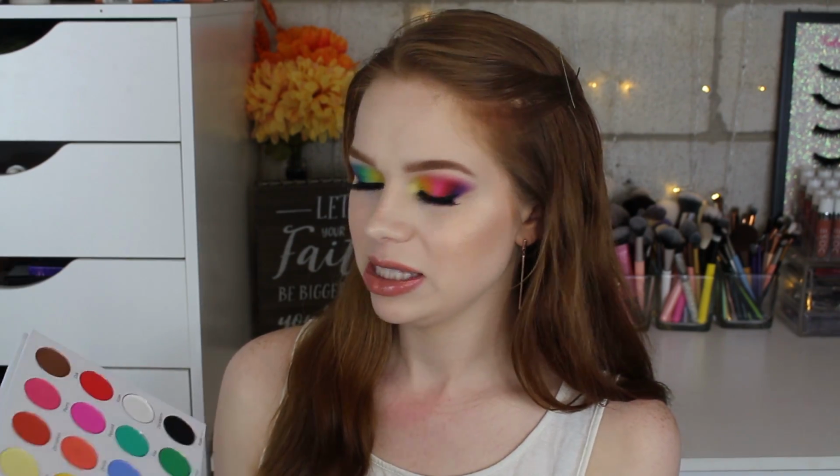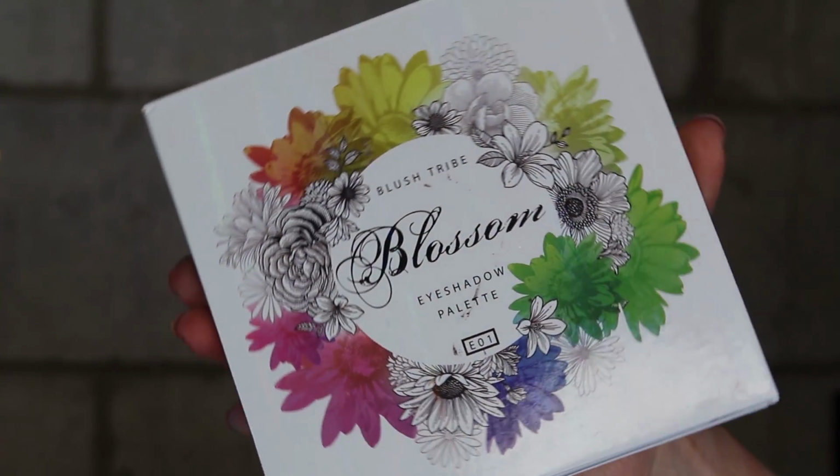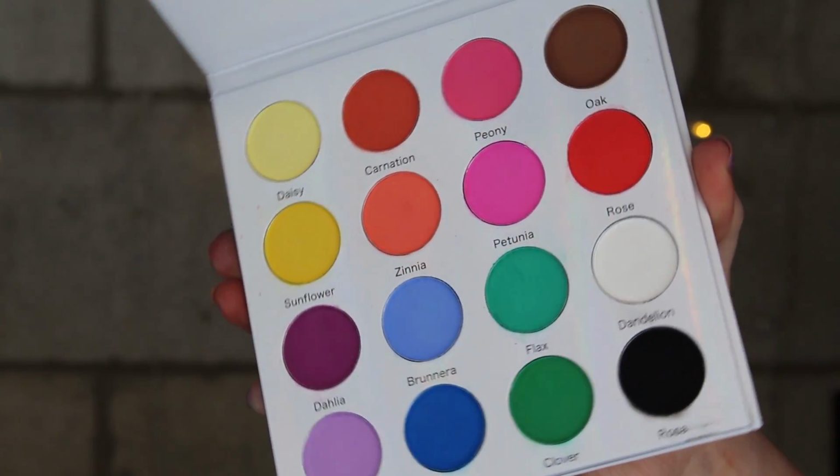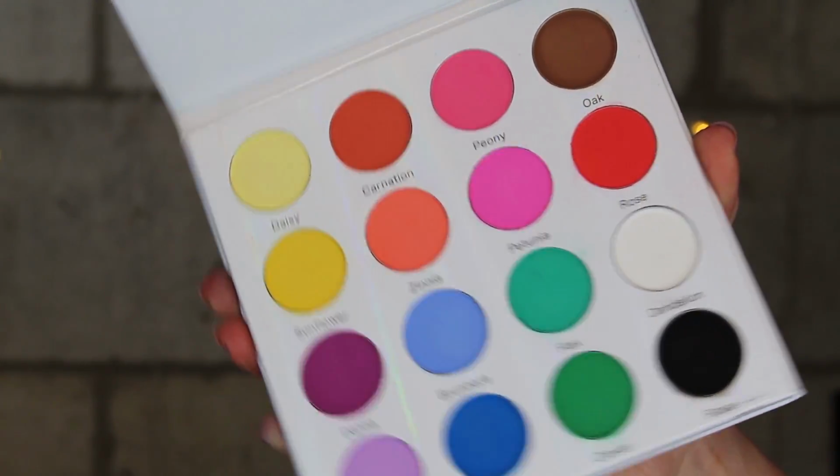Alright, next I have the Blush Tribe Blossom eyeshadow palette. Not sure how much this retails for anymore because it is no longer available, but I thought I'd mention it really quickly. It has 0.9 ounces of product, and this used to be Blush Tribe's matte, colorful palette. Here is what it looks like. And I do think the color scheme of this is really beautiful. I have done 3 looks with 1 palette using this before.